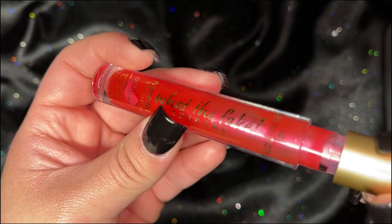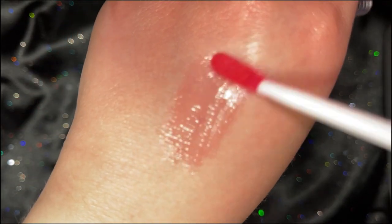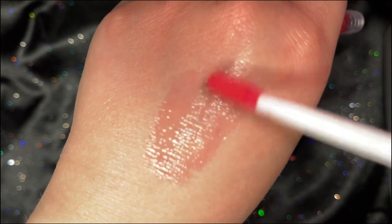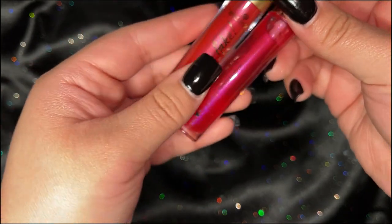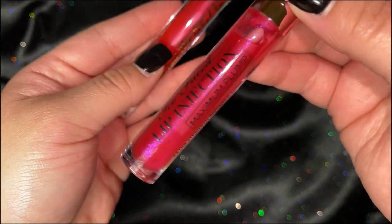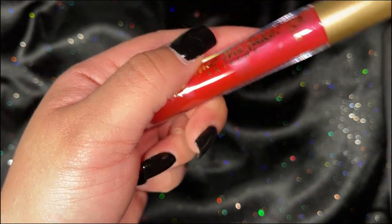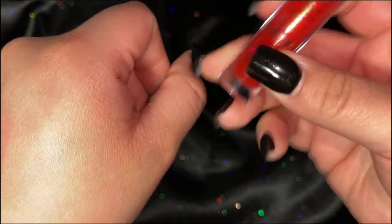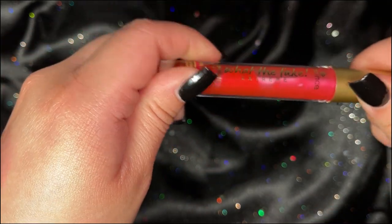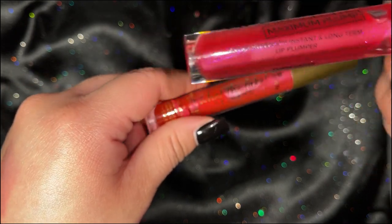It's supposed to be plumping, but if you ask me, the clear one doesn't do anything. However, this one on the other hand, if you have not tried this, you need to try this. Yes, this one is plumping, but let me tell you, there's a huge difference between this one and the traditional lip plumpers like this one, for example, or even just this one. What makes this plumping is that this has chili extract in it.